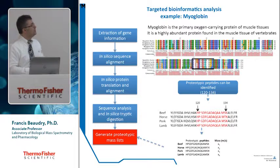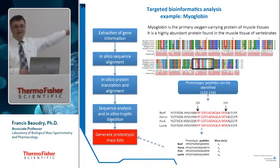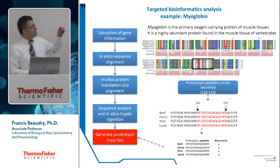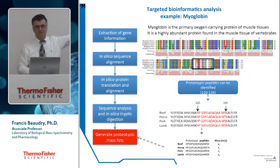So when we perform our analysis, we extract gene information, we perform in silico sequence alignment. After that, we perform in silico protein translation and alignment. So we align the proteins so we can compare from species to species. And we perform in-depth sequence analysis. So when we compare this, we can identify areas of the protein that are distinct from one species to the other. The advantage of this way of doing the work is if I had other species, it's a lot easier because I know exactly where to look.